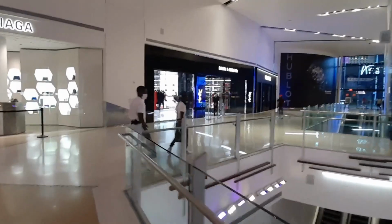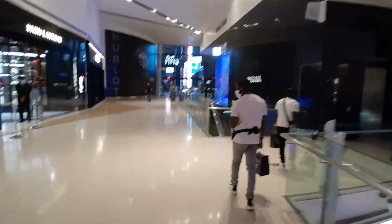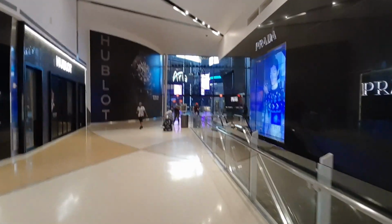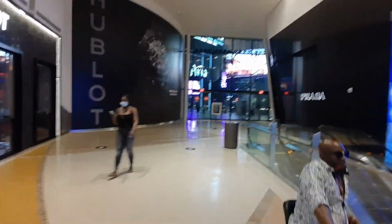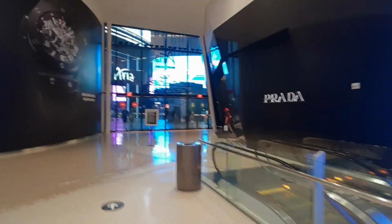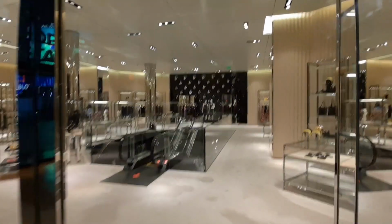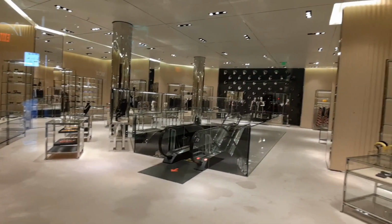And looks like there's another exit up ahead. So I'll start with the Prada and see what these other stores are. To the left, there's a Saint Laurent store, and the next one is a Hublot. And I'm not sure what any of these three sell, but let's see. Prada has an entrance up here. So here's the Prada store, and looks like handbags and more handbags and women's clothing.